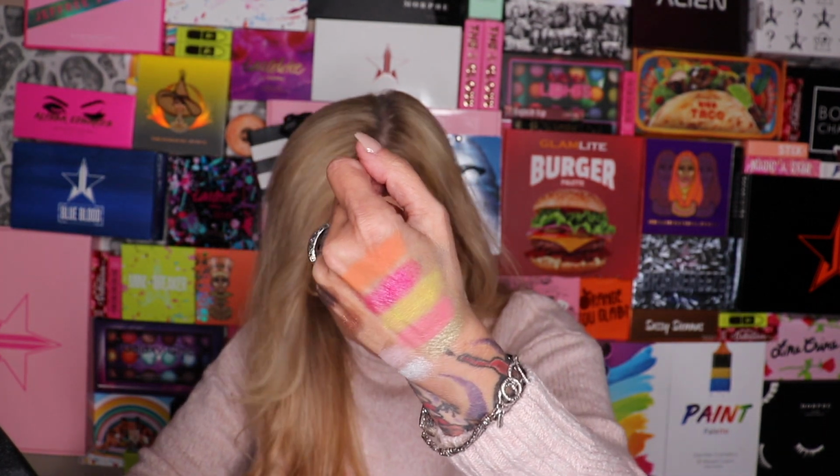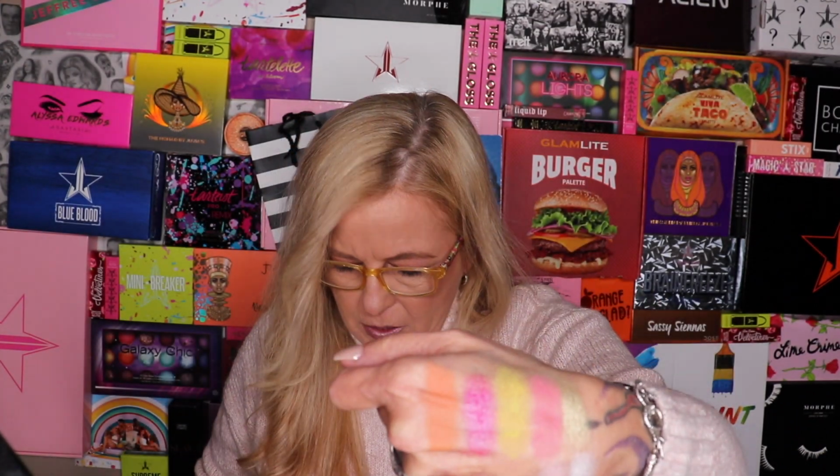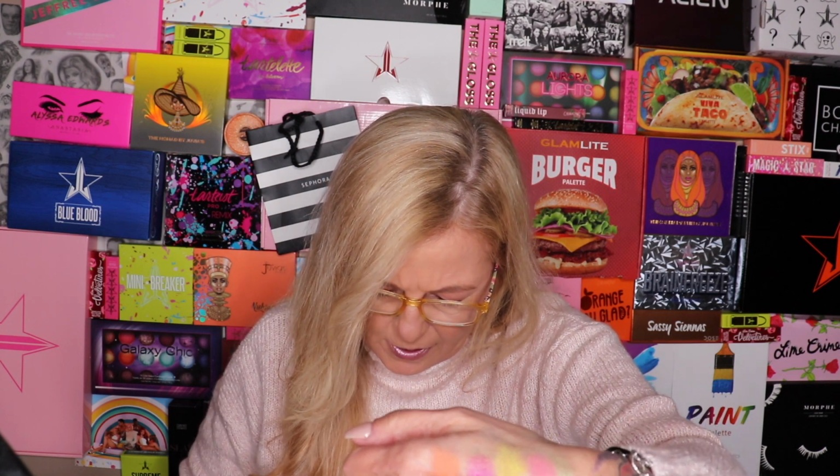Yeah, that's the funny thing. If you look at the palette, you think, ooh, that's bright. But when you get it on skin, it's not as neon as it looks in the pan. The next one is a red shade called Flaming Hot. And I'm just going to put this on, this will be my last swatch on this hand. So this one is Flaming Hot. It's kind of like an orangey red.